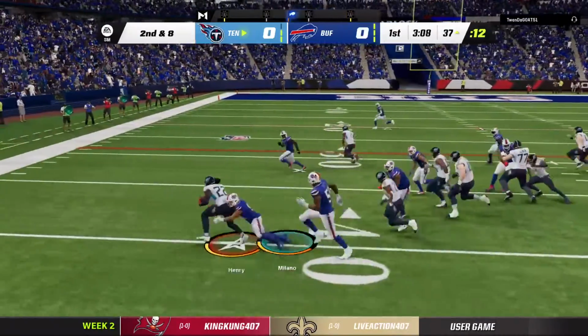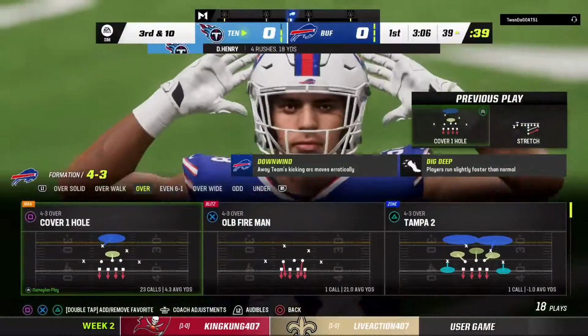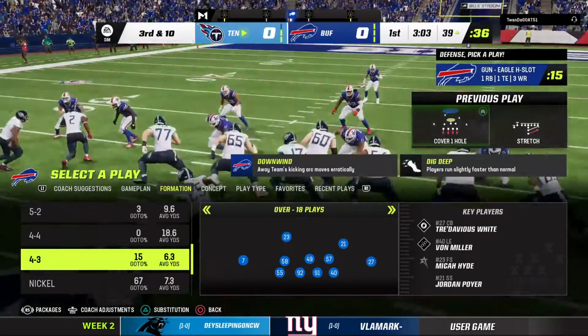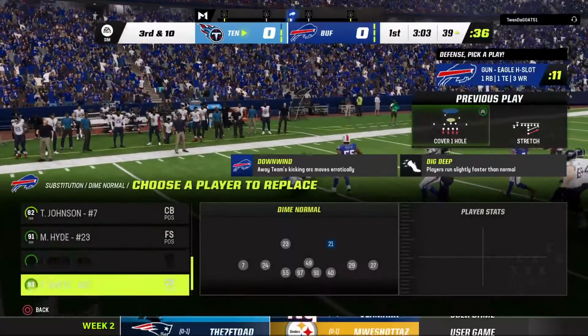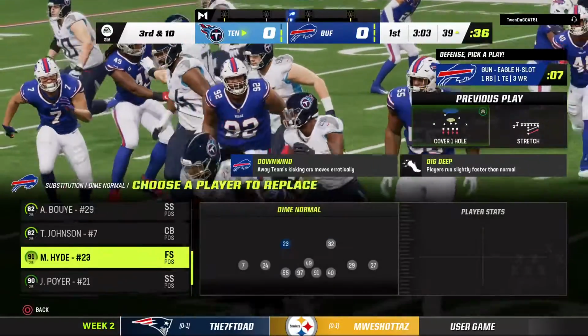Henry again on 2nd down. And not able to break away this time as they're going to stop him right around the line of scrimmage. They give those 2 yards right back, and now they're looking at a 3rd and 10. With his size, he's a tough man to bring down, but they do a nice job there stopping his progress and not allowing him to get back to the line of scrimmage.